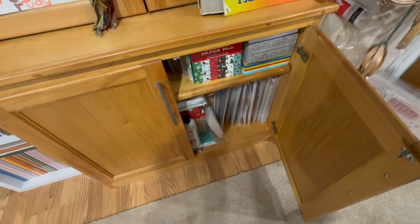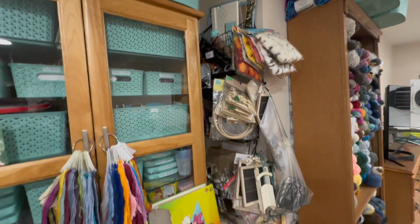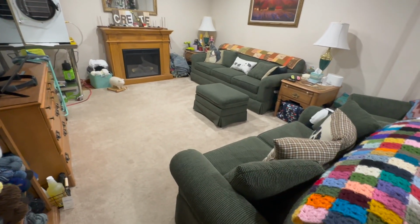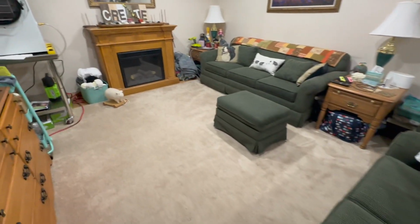And then down there, it's just really nicely organized. And then this is not so nicely organized, but does the job. And this is the side that was always clean. Not always, but recently clean.